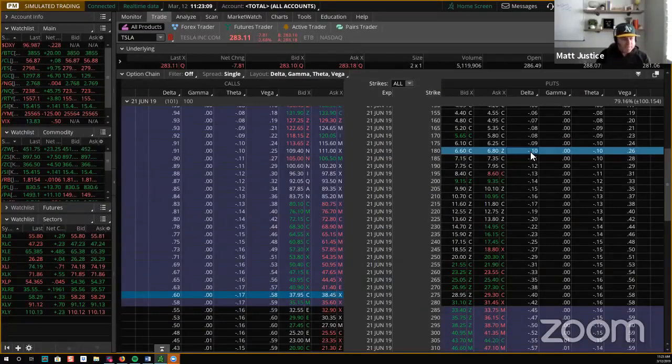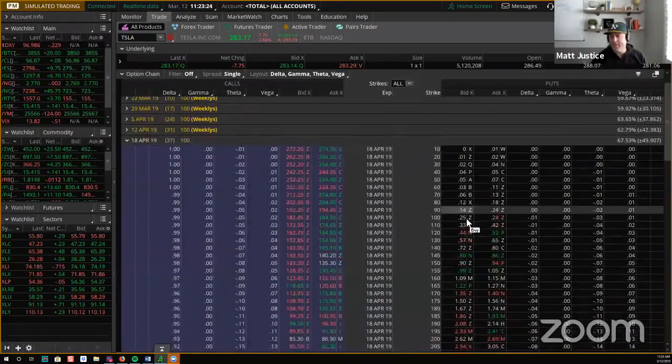Well, if I have a 90% probability of cash flowing on that position, I have a 10% probability that I will have to buy Tesla, at expiration, for example. Okay, so let's drop this down to a 37-day contract.